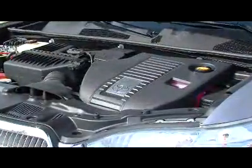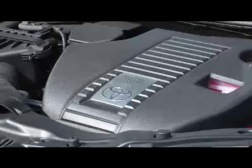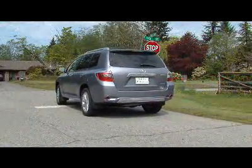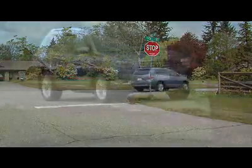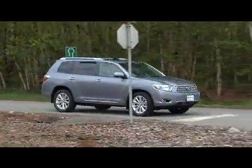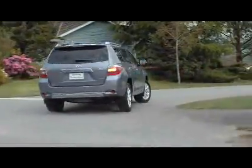The gasoline part of the equation is a smaller V6 than found in the regular gasoline version. Those vehicles get a 3.5 liter, and in the hybrid, it's a 3.3 liter V6. When matched to the electric motors, the horsepower is identical to the 3.5 at 270 horsepower, but the torque output is less than the gasoline versions by 36 pound-feet.